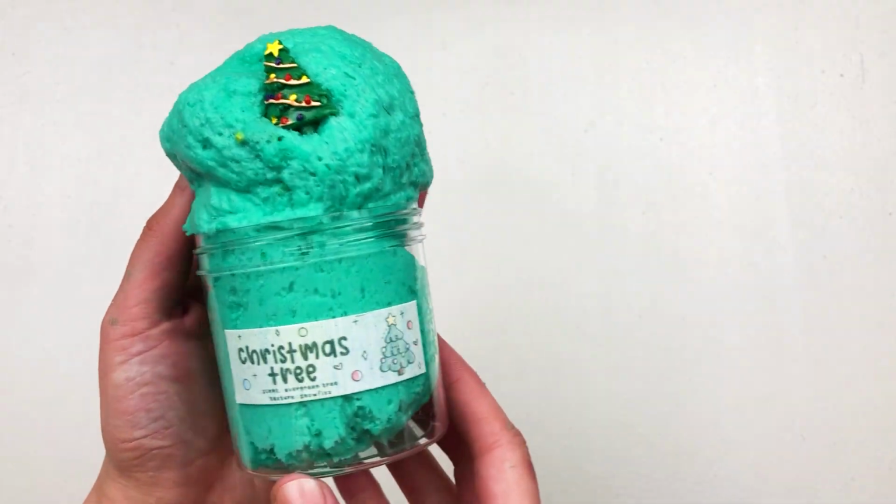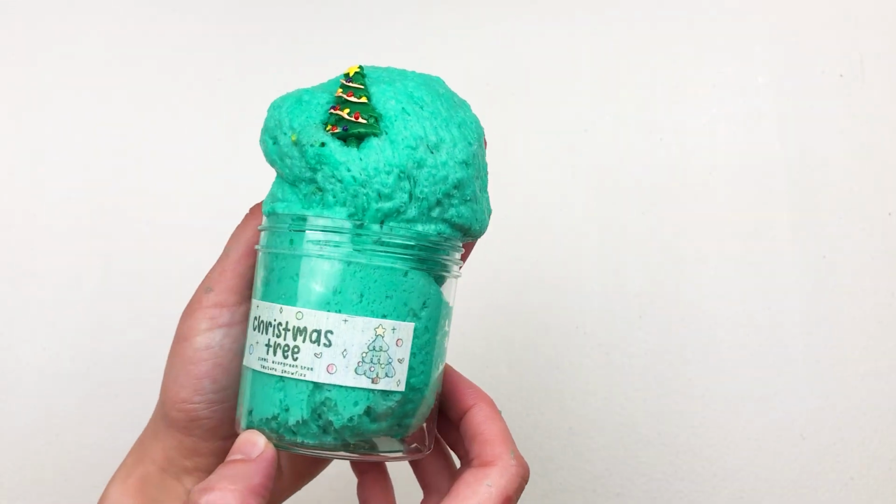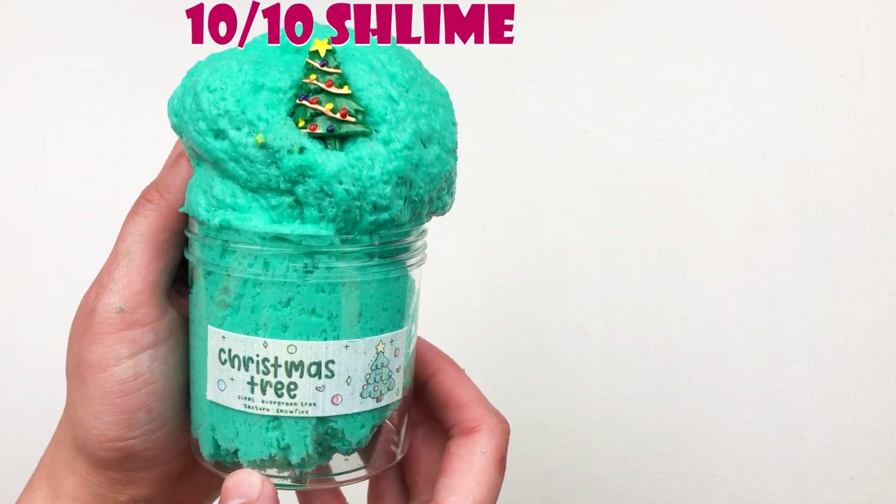So for Christmas Tree, although the scent was light, it really didn't bother me. So I'm gonna give this a beautiful 10 out of 10 Shlime.